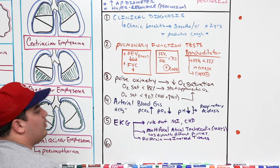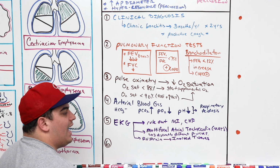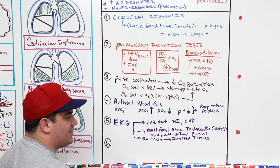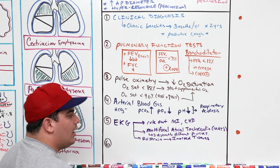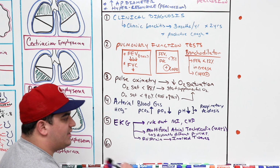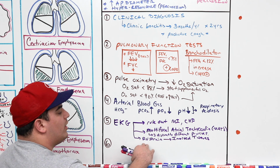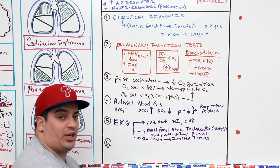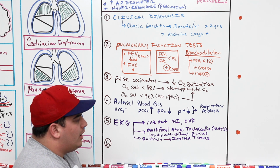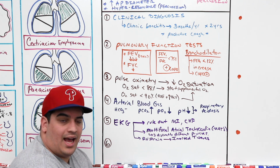So again, the reason why you would do an EKG is to really rule out any cardiac issue. But if somebody has this COPD exacerbation, sometimes because of the hypoxemia, it can cause this multifocal atrial tachycardia with 3 distinctly different P waves with irregular QRS complexes. And if you want to see if a patient is maybe having signs of right ventricular heart strain, they have some inverted T waves. But again, looking for right side heart failure, EKG is not going to be enough for that. You might have to do a BMP, an echo, and a Swan-Ganz catheter.